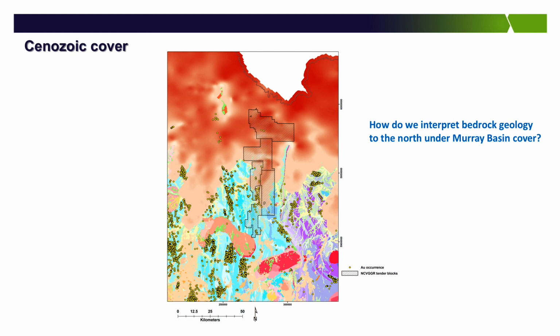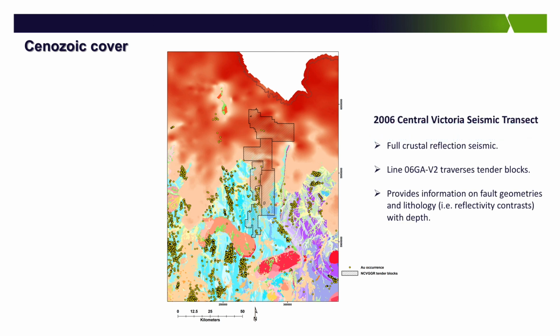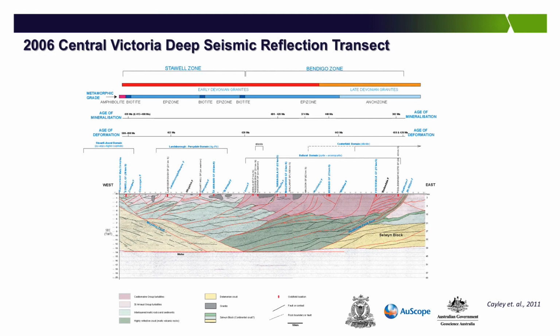So what kind of techniques can we use to look under that cover and follow these structures to the north? So as Ross and Rob mentioned earlier, we have the seismic data. In 2006, we shot these lines, and they give us some information about what the geology is doing under that cover in the section there, as well as providing geometries and information about the lithologies in 3D with depth.